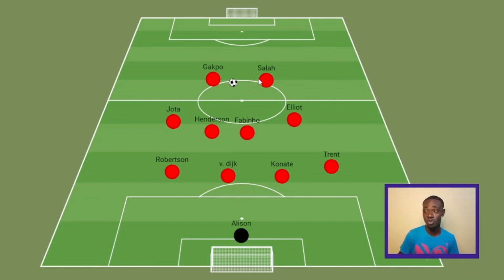That was their main problem today. Their positioning today was very bad. It was very, very bad. I don't know why Klopp likes to switch from 4-3-3 to 4-4-2 when his team is defending, because 4-3-3 to 4-4-2 is a shape change. It changes the dynamics of the team, and that makes it very difficult to defend.